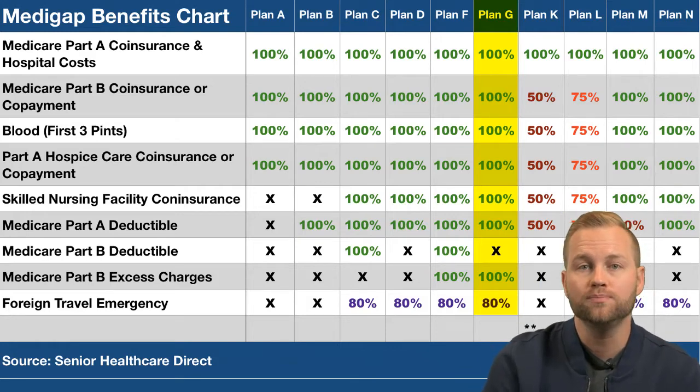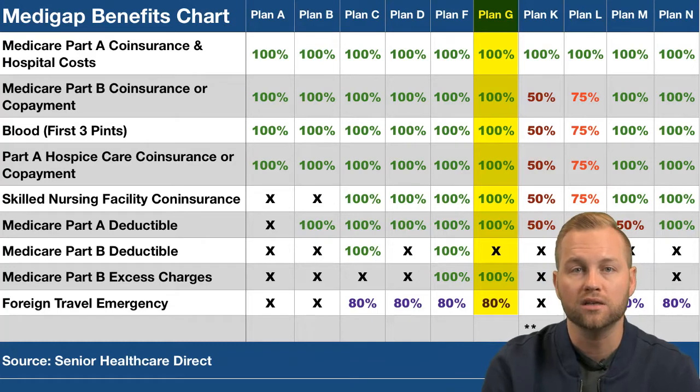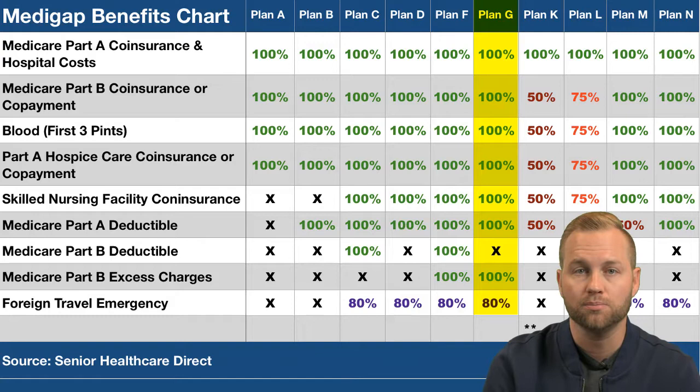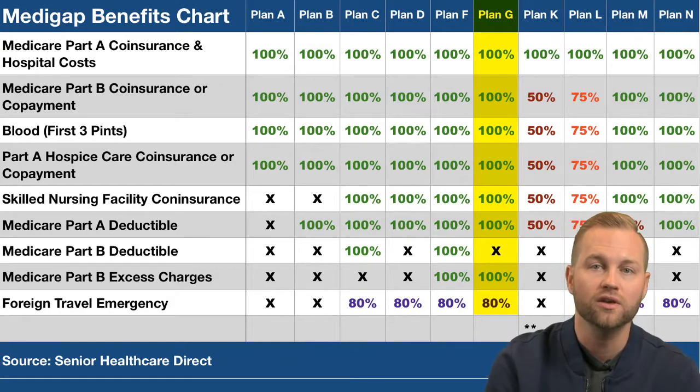Plan G is my favorite plan. Plan G is going to pay the Part A coinsurance per day stay. It's going to pay the Part A deductible, so you won't have any hospital bills. It's going to pay the 20% that Medicare doesn't pay. It's going to pay the foreign travel benefit, and it also pays the Part B excess charges.